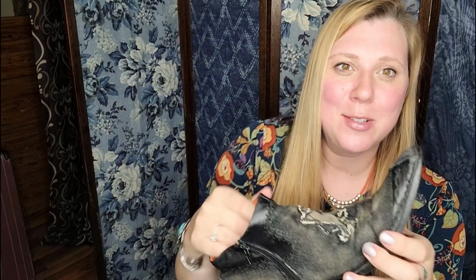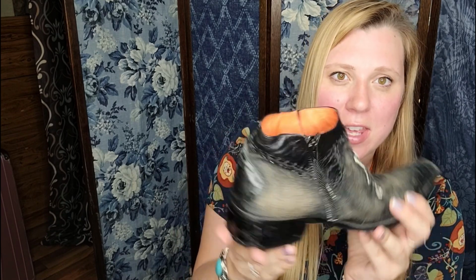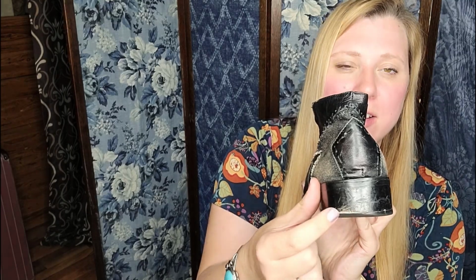So anyways, these I'm going to list probably around $30 to $40, and they do have a little bit of heel drag right here, and I will disclose that. But otherwise pretty good condition.